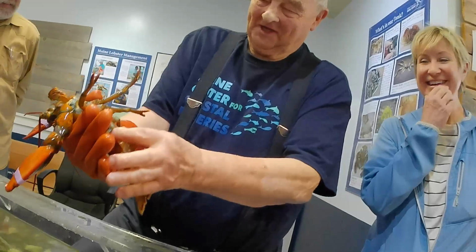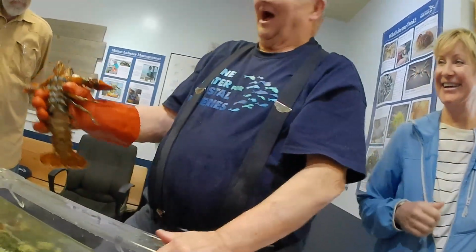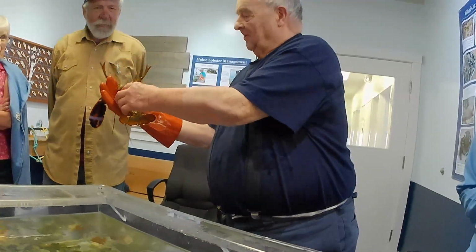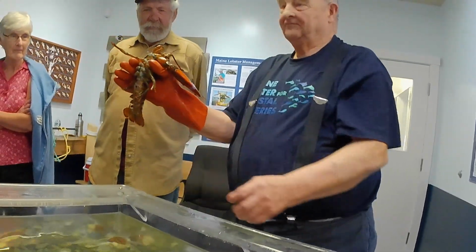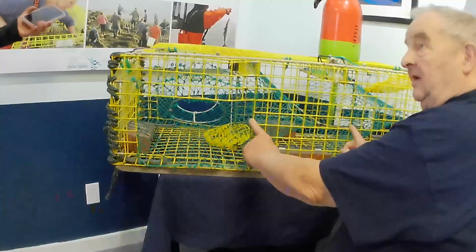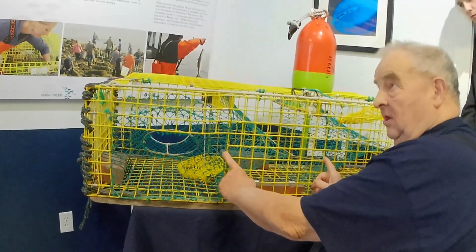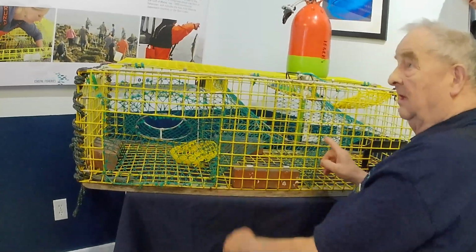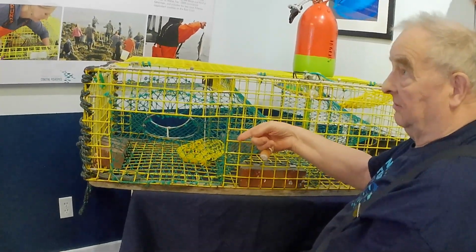In the touch tank, they have a few lobsters where they pick it up and educate the kids on the claws, male and female, their breeding, and how to measure the lobster and when to throw them back, as well as a trapping cage. And then he talked about the different chambers within the lobster cage, which was also quite interesting. But if you're in the area, give that a look.